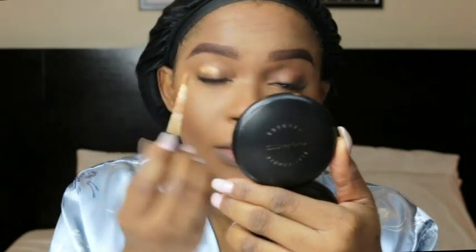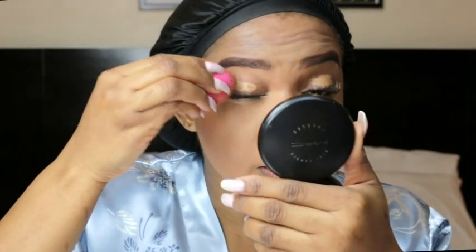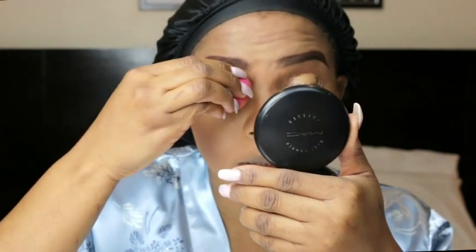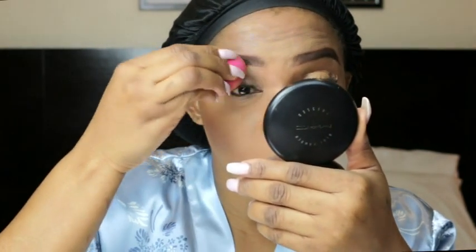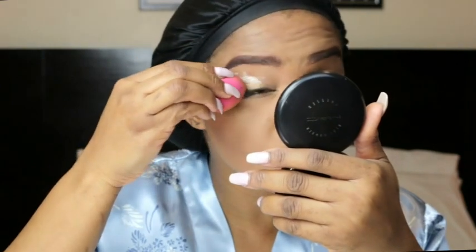Hey guys, I'm back and my eyebrows are really popping, as you can all see. So the next step in my makeup application is eyeshadow. But before I apply my eyeshadow, I always prime my eyelids with a base. In this case, I'm still going to use the NARS concealer that I used earlier for under my eyes. I apply a good amount, and then I use the beauty sponge I used earlier to distribute it all over my lid. Once that is done, I set the concealer with a loose powder.